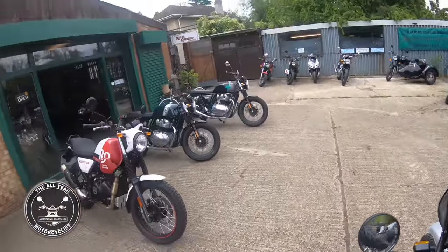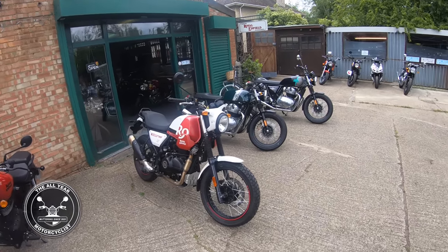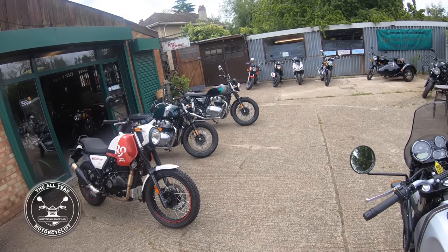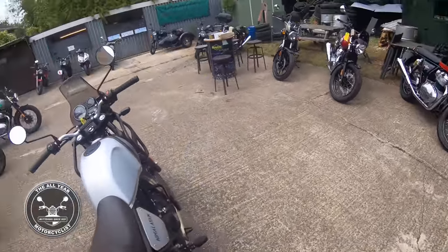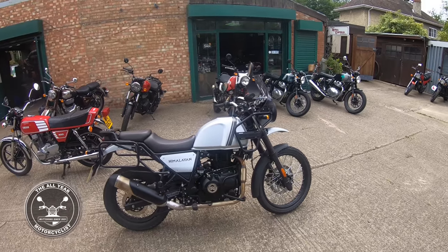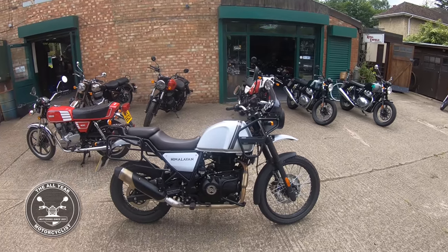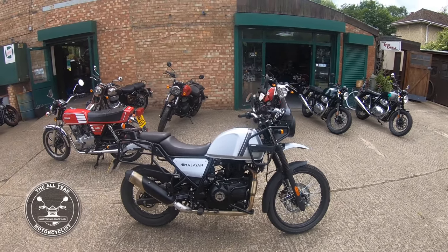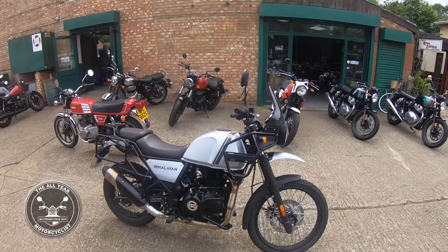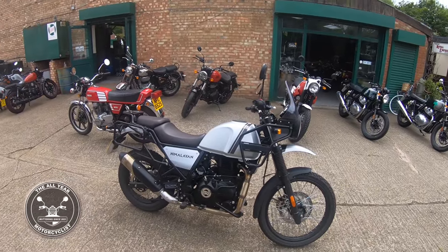So let's have a look. So, there's your Scram. Marvellous. Splendiferous. Even moving towards fantabulous, I think. Whereas the Himalayan here, its older brother, looks more mature, doesn't it? Looks a little bit tougher. But that looks quite tough as well. But I don't know. It's close, but I think I'm going Scram. I think I am, but I wouldn't be sure until I signed on the dotted line, I don't think.